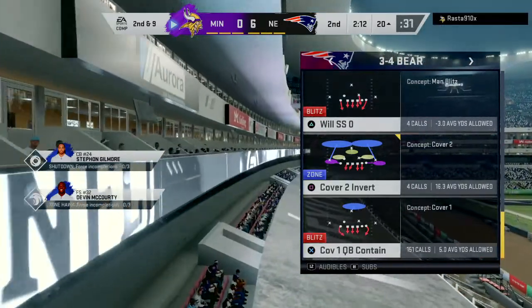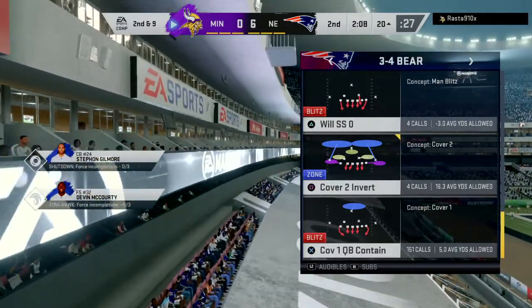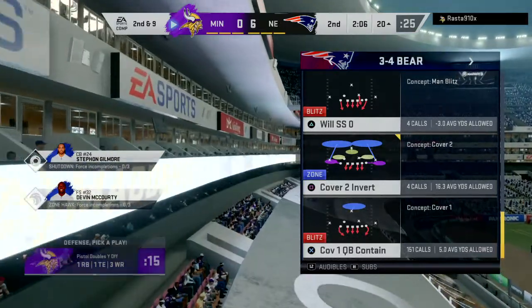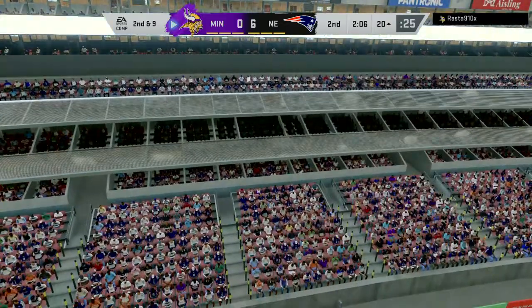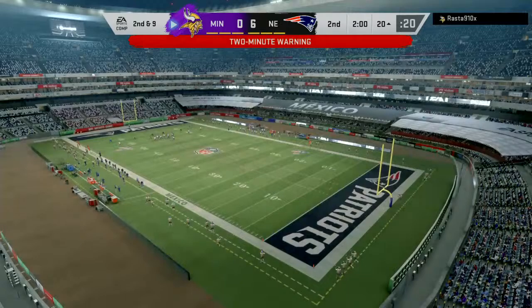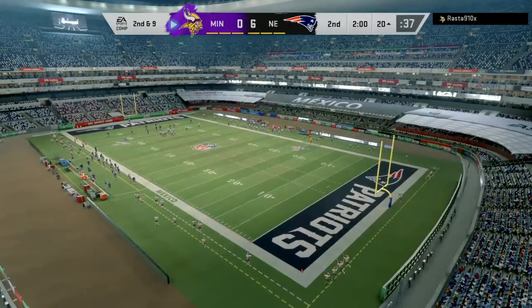Now, the previous carry looked pretty good. That one, maybe he was a little tired. I don't know. Yeah, maybe he should have tapped out and had a second back come in and maybe make that run. Who knows? Here's 2nd and 9, just a yard on that last run. 2 minutes remaining in this first half of football.